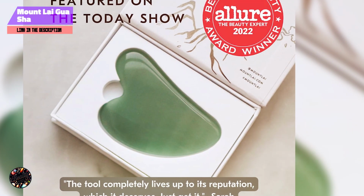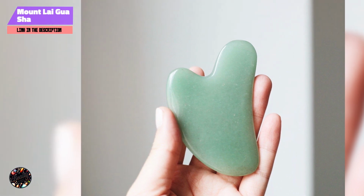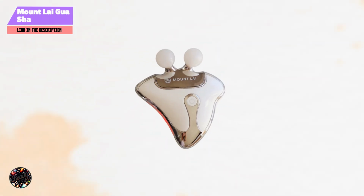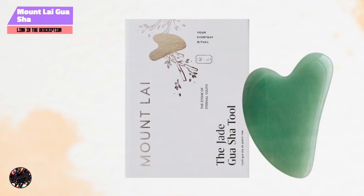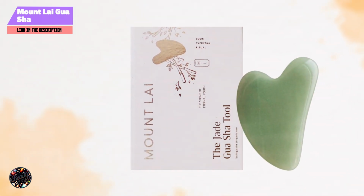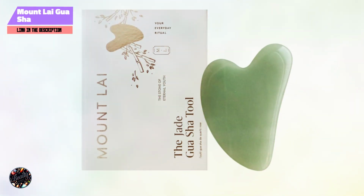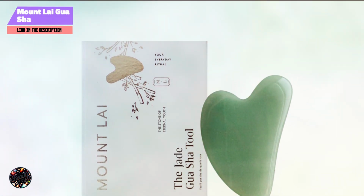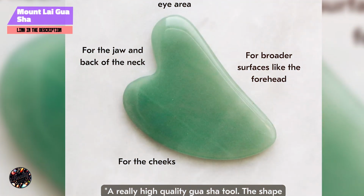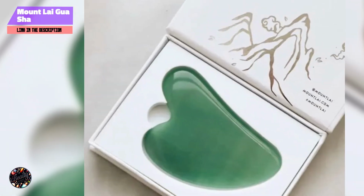Benefits and usage: the primary benefit of the Lai Gua Sha tool is its ability to increase blood flow to the skin, which leads to a more radiant and glowing complexion. The cooling effect of jade helps to reduce puffiness and inflammation, especially around the eyes and jawline. Regular use of this tool helps release facial tension and promotes lymphatic drainage, which can help with detoxifying the skin. To use, gently glide the tool over your face, focusing on areas like the cheekbones, jawline, and forehead. For an added benefit, use the Gua Sha tool with your favorite facial oil or serum.